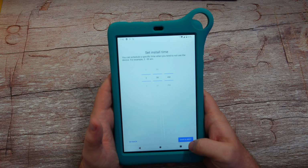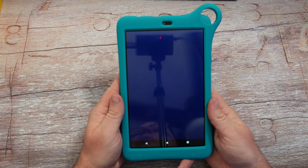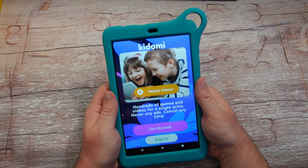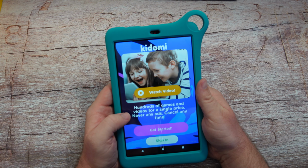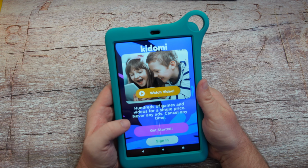I don't think kids are really using their tablets at 2 a.m. And if it's just out and about, they should be able to do that for you. That does come with Kidomi, which I'll be honest with you, I don't know a lot about, so it'll be a first for me, but you get hundreds of games and videos for a single price. Never any ads, cancel anytime.